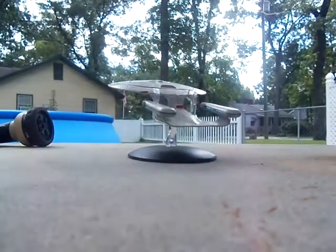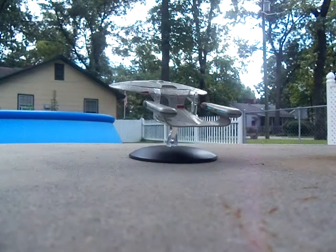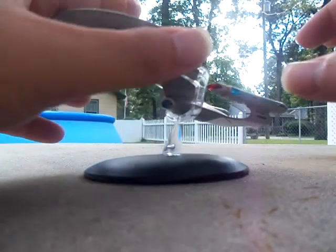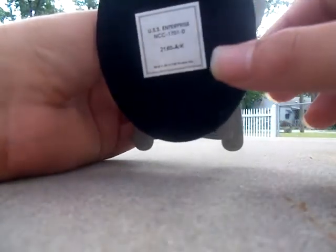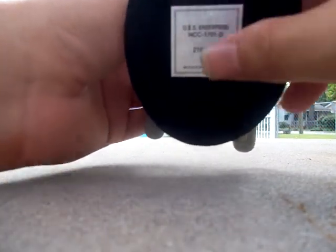So let's take a look at the U.S.S. Enterprise. I'm gonna get that out of the way so we can actually take a look at it. Here we are. We have the U.S.S. Enterprise. It has a display stand. It's black, and velvet on the bottom. What's very cool about these is they actually come with a unique serial number. So you can inventory it. Type it up on the computer.